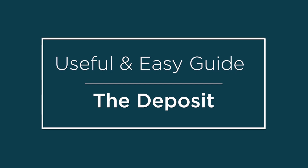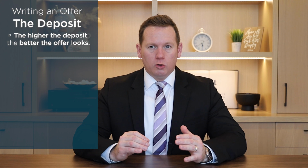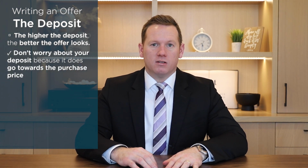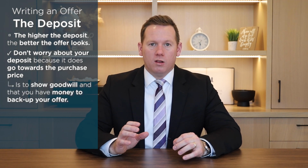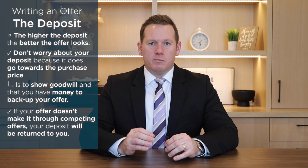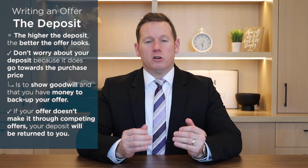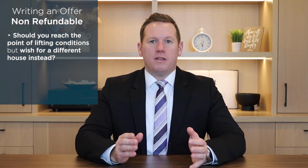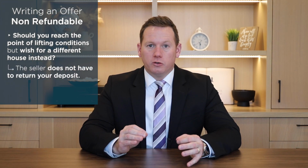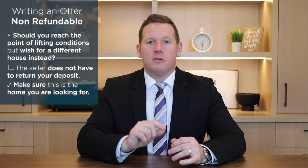Next up, the deposit. The higher the deposit, the better the offer looks. Don't worry about your deposit because it does go towards the purchase price. It is used to show goodwill that you have some money to back up your offer. If your offer doesn't make it through competing offers, your deposit will be returned to you. If for some reason you've made it all the way to removing your conditions and then decide you want a different house instead, the seller does not have to return it to you. Make sure this is the home for you.